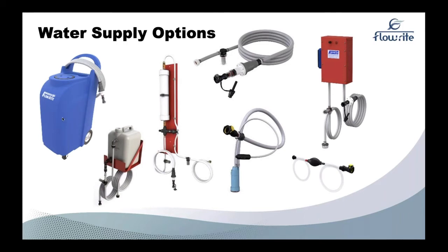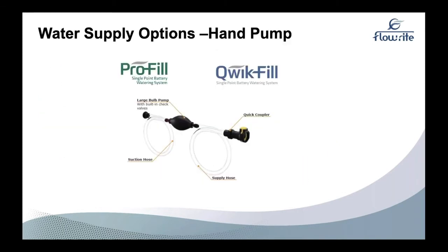It's the second most popular that we sell, but it works for both Pro-Fill and Qwik-Fill, and that's the hand pump. The hand pump is the only water supply for Qwik-Fill, but it can also be used for Pro-Fill as long as there are 24 cells or less. So 48 volt application or smaller, the hand pump will work for Pro-Fill. It is the only water supply, as I mentioned, for Qwik-Fill.